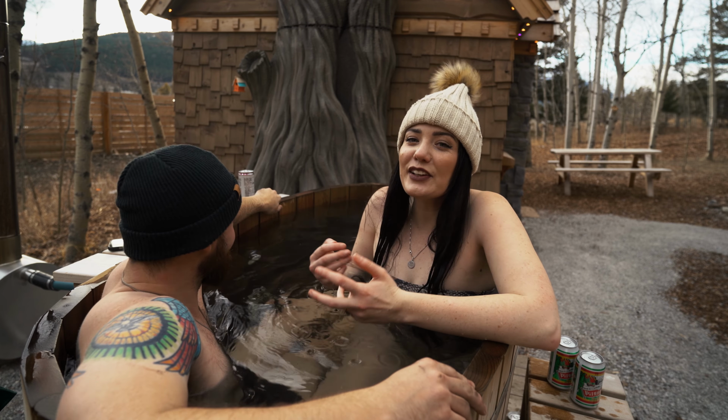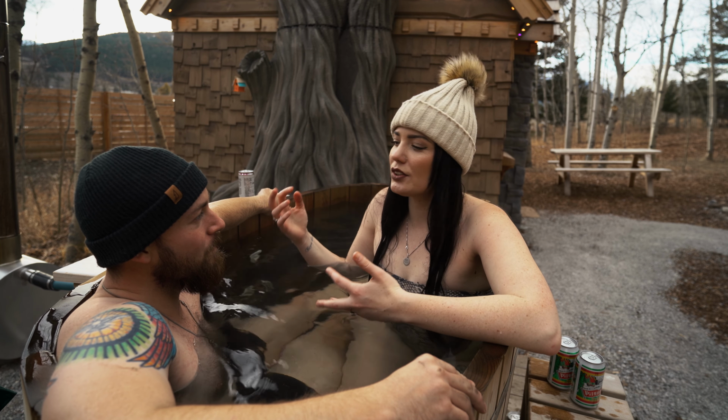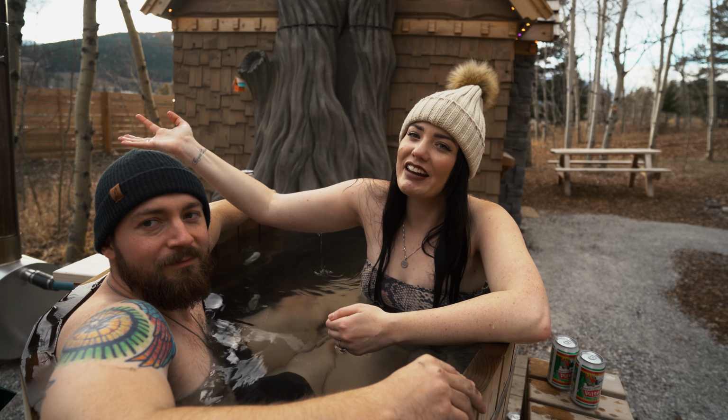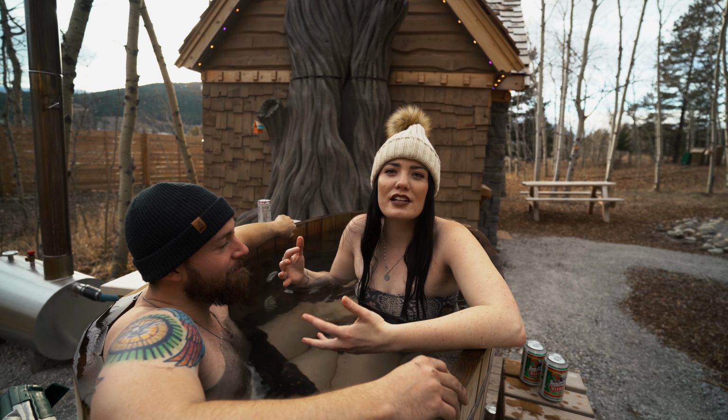The second is the location. This is a fantastic location. We're right in Blairmore, so there are lots of restaurants and activity options really close by. And again, like I said, we're overlooking a mountain right now. That's pretty cool.